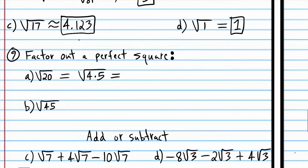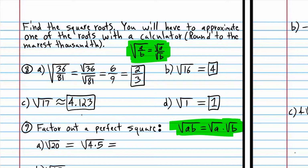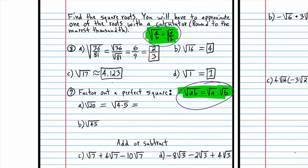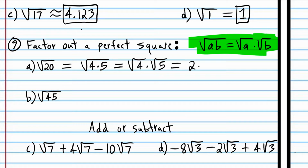So now we're going to use this principle that we talked about. Remember, square root of a times b is equal to square root a times square root b. That's the multiplication equivalent of this green expression up here, you see. So we did a division up here, but for multiplication, we also have a principle. So what that means is we're going to separate it to square root 4 times square root 5. Now, the square root of 4, what number times itself is equal to 4? That's just going to be 2. And then, of course, we can get rid of that dot.